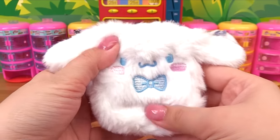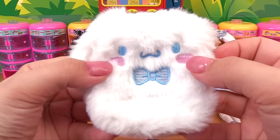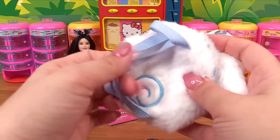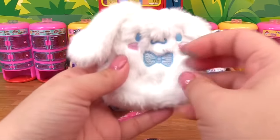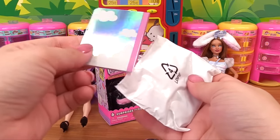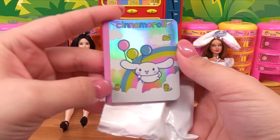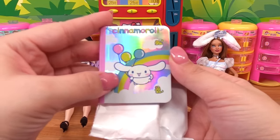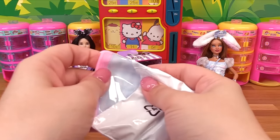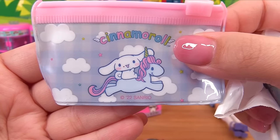Here's Cinema Roll. Look how fluffy he is. He's got a little bow tie, cute little pink cheeks, and the cute little Cinema Roll face. The zip is blue, and on the back, we've got his little tail. Let's see what Cinema Roll came with. All right, we have a super cute cinema roll notepad. Look how pretty that is. It's so prismatic. And we have blank pages we can draw in. Then we have a cinema roll pencil pouch. He's on a little unicorn.